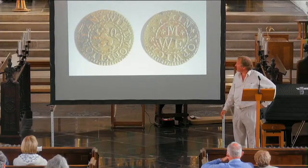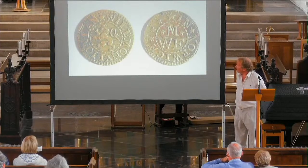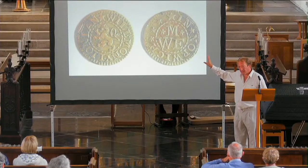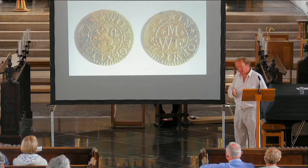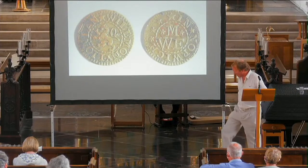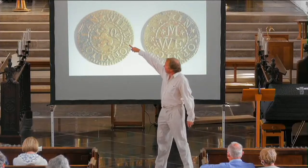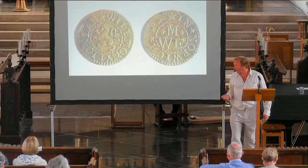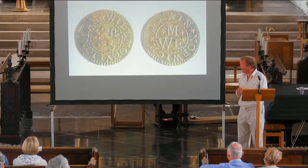His wife, Elizabeth, rather annoyingly, his son, who's also called William Money, also marries an Elizabeth. But we know this token is late 1650s stylistically, and we know the son is not old enough to be issuing a token at that stage. So it's the father who's issuing it. And of course, the little lion here is referencing the White Lion. So again, it's a signboard.